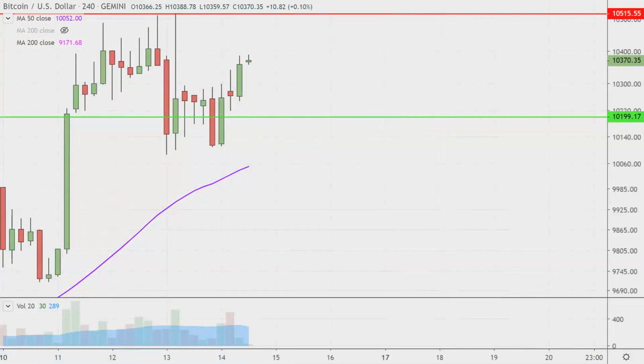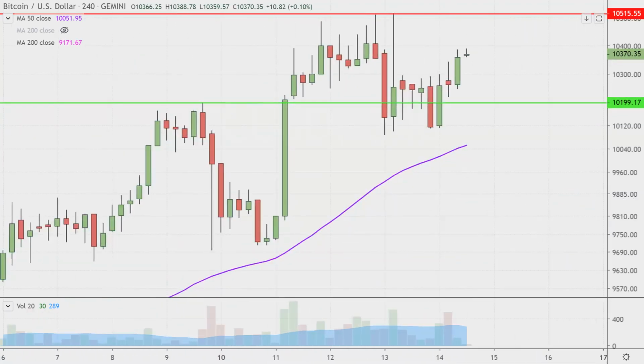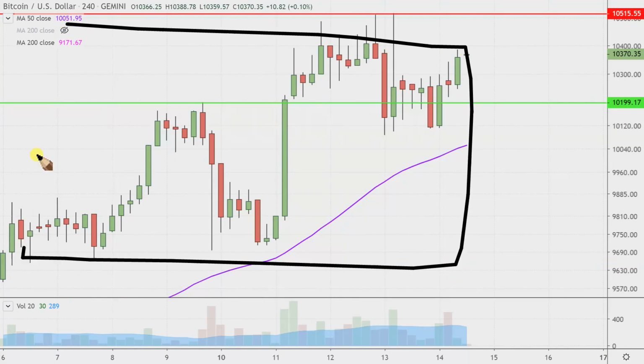If you're not sure what I mean by 4-hour, instead of each one of these candlesticks, as they're called, representing 1 day's worth of price, each candle represents 4 hours. So to better illustrate this, let's squeeze down the chart a little bit. While this may look like a couple of months worth of time, it's actually just the past couple of weeks broken down into 4-hour time slices.